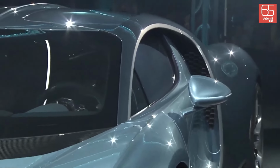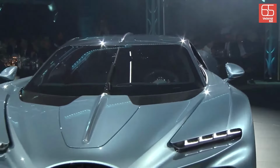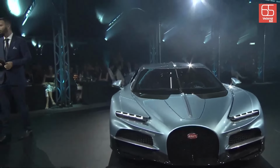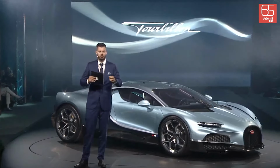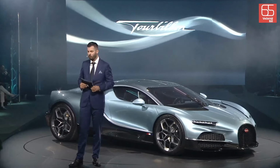A new Bugatti is a very special occasion. But something like this, a completely new one, developed completely from scratch, only comes around every couple of decades. And with this one, today, right this moment, we are starting a new era in this century-old brand.